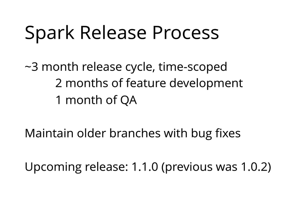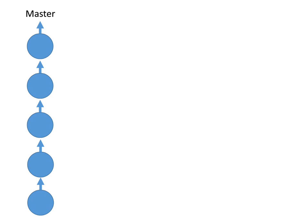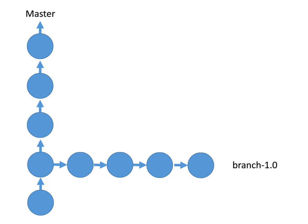We also maintain older branches with bug fixes, and this slide is actually slightly outdated. 1.1 is now the current release. It's been released, and the previous was 1.0.2. So just to give you a view of how it works, the Spark master branch always marches forward. This is us adding new code in master. And when we cut a release, we'll make a new branch for that release.